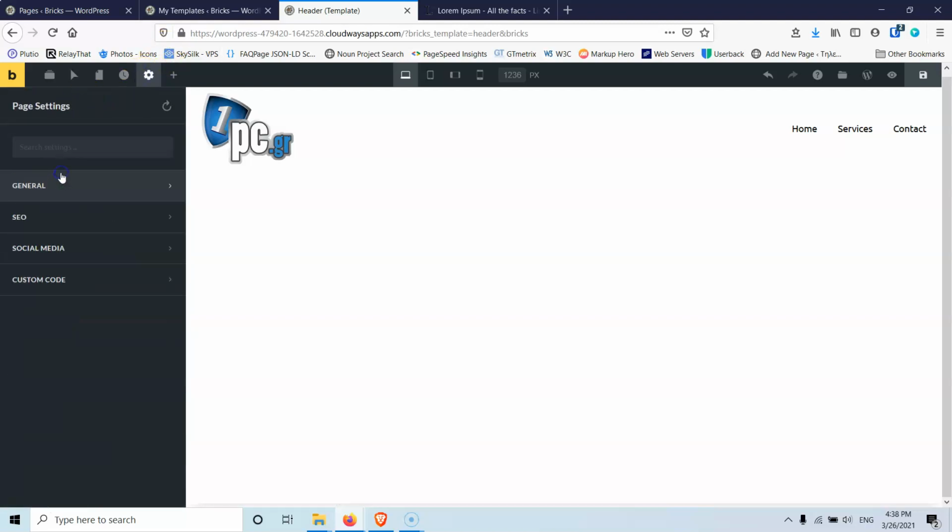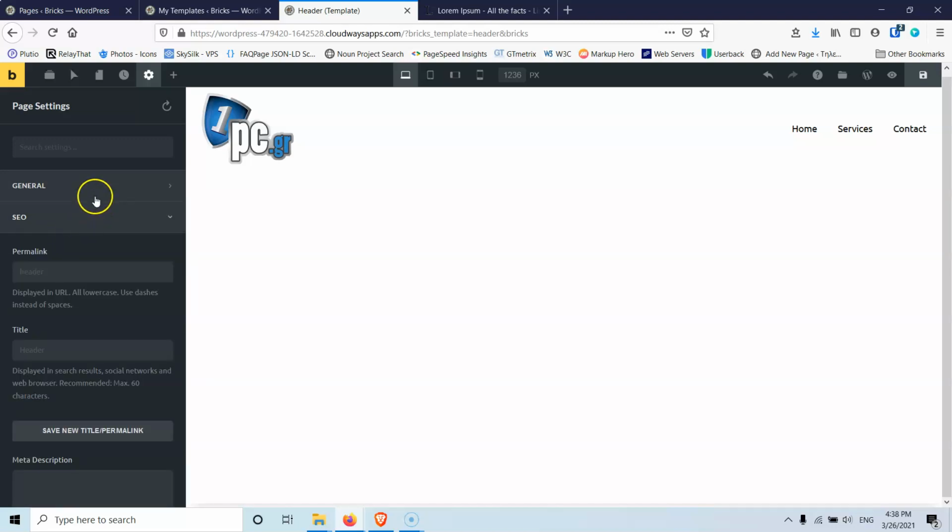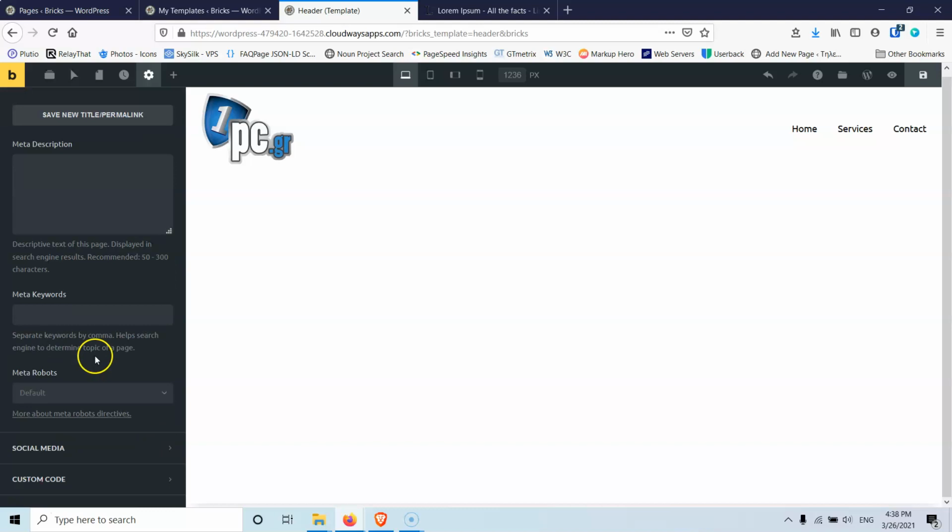Here we have also the page settings, and these are the settings, of course, that are only for this page. So you can go into general, and let's go for SEO. General is empty at this moment. Okay, SEO, so you have the permalink, the title, the meta description, and meta keywords inside here. Basically, it says here that you don't need to add a separate plugin for the SEO, but I think everyone is going to do that. You have to add a plugin just to add also some schema, things that you can only add from an SEO plugin.